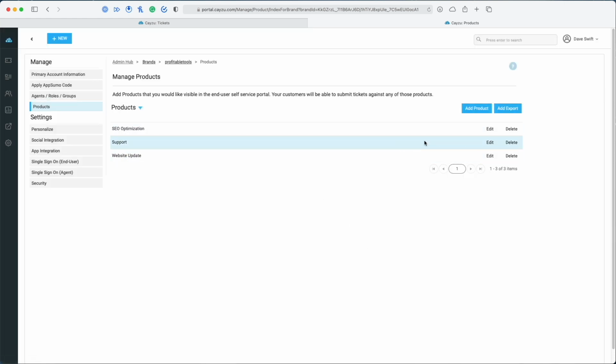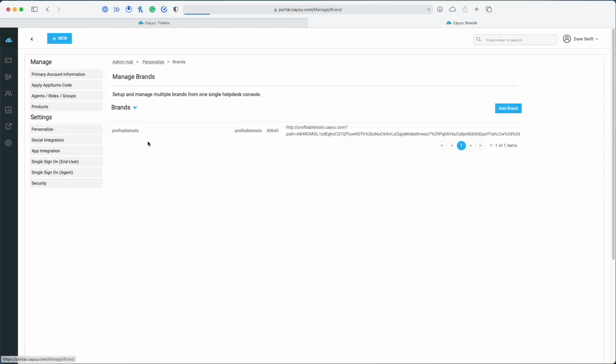Great, now I've got 2 different products here. We'll see what that means when we look at the end user portal in a little bit. Moving down to the personalization section, here's where we can edit our brands. Let's go ahead and manage this. I can manage multiple brands from the single help desk console, which is a really nice feature.